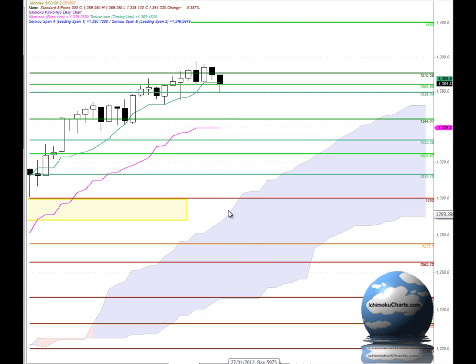In terms of Ichimoku, the market is bullish in the long-term time frame by trending above the cloud, in the medium-term time frame by trending above the Kijun-sen, but just bearish in the fast-term time frame by trading below the green line here, the Tenkan-sen. And the close was very close to where the Tenkan-sen is trading. So technically bearish, but pretty much neutral in that fast-term time frame.